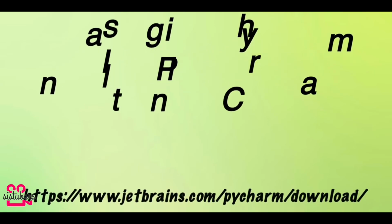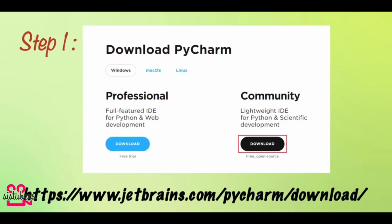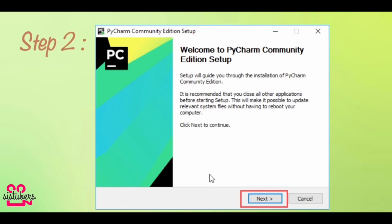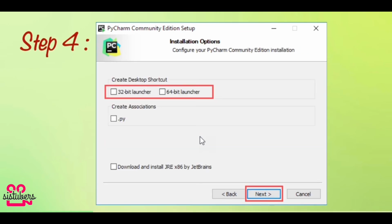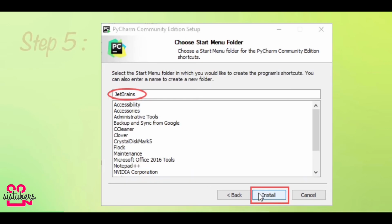Installing PyCharm. To download PyCharm, visit this website and click the download link under the community section. Once the download is complete, run the exe to install PyCharm. The setup wizard should have started. Click Next. On the next screen, change the installation path if required. Click Next. On the next screen, you can create a desktop shortcut if you want and click on Next. Choose the Start menu folder. Keep selected JetBrains and click on Install.